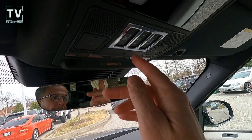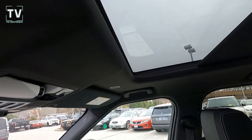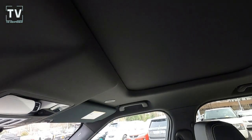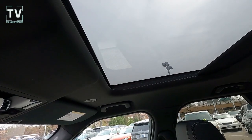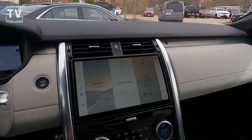So here's the functionality of your sunscreen. Again, as I mentioned, we had a beautiful day there, the full sun out. Close that up, and open back up to let that full sun in. It wasn't a half sun that day, it was a full sun.